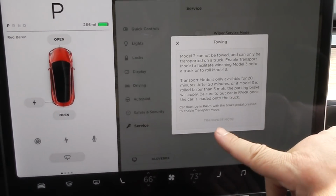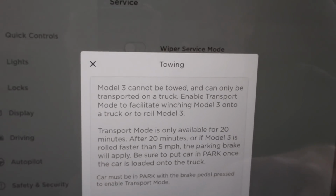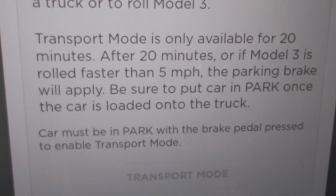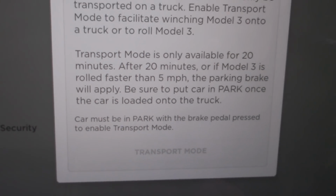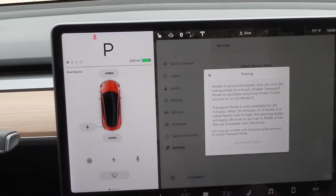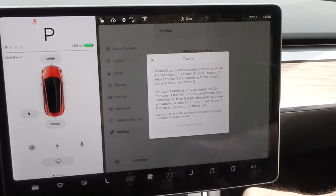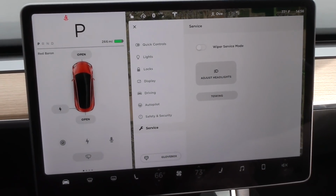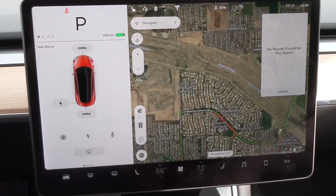And then there's a special towing mode. The car probably puts it on neutral, so you can see there what happens in towing mode. You actually always have to put the car on a flatbed if you tow the car. You cannot regularly tow it like a combustion engine car. Okay, that's all about stuff on service.